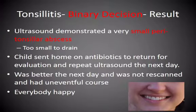So what did we do with this child? What happened to our binary decision? Well, we saved him the cost and radiation of a CT scan. We didn't have to radiate his neck or his thyroid. And we didn't have to do a blind stick into that tonsil to see if there was an abscess or not. We were actually able to see that there was a small abscess on our clinician-performed bedside ultrasound.